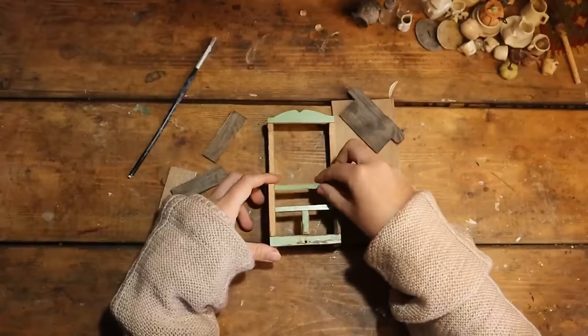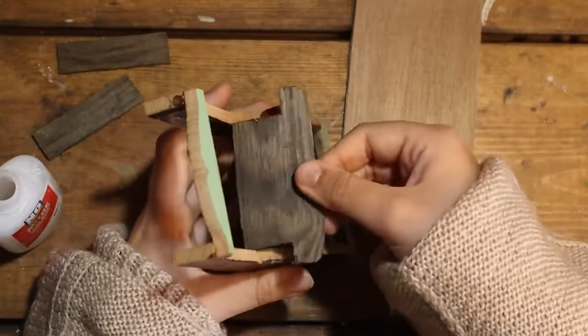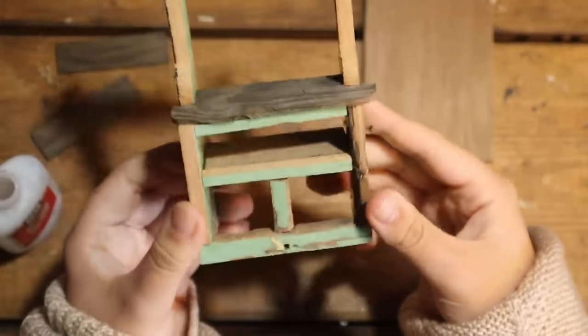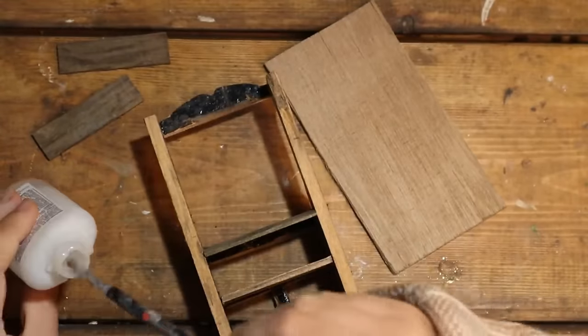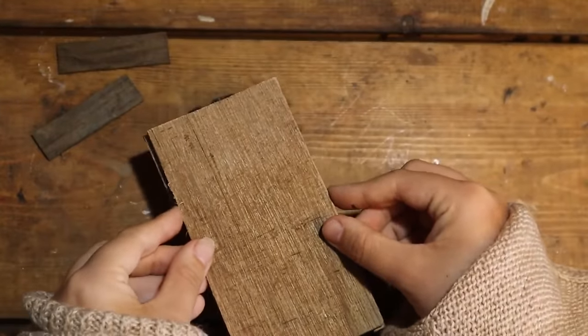I do like looking for driftwood though. There's some beautiful pieces, aren't there? Again, I think we need some river wood. Riverwood. That's not easy to say. Because it's not been in the sea at any point.